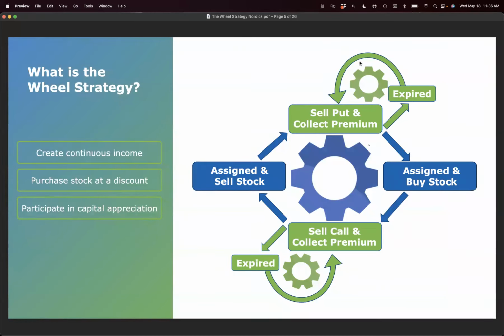So what is the wheel strategy? The wheel strategy is actually, like I said, somewhat simple. It's selling a put option to first acquire the stock. And what you're doing is you're effectively continuously selling puts until the put option gets assigned to you, at which point you now purchase the stock.